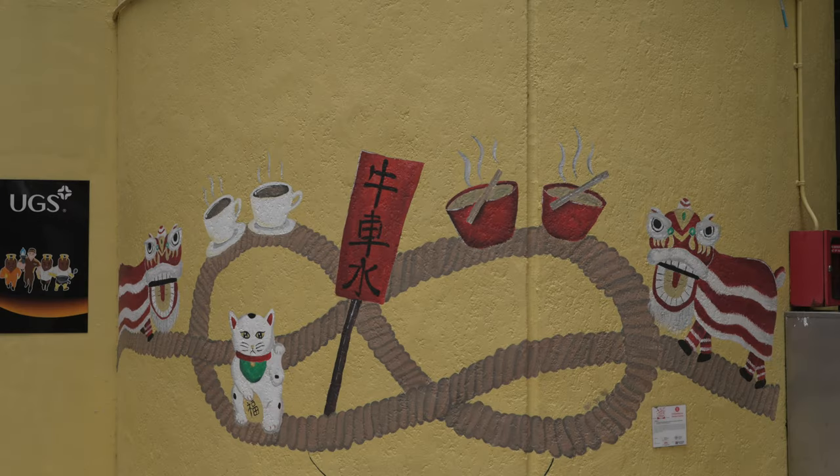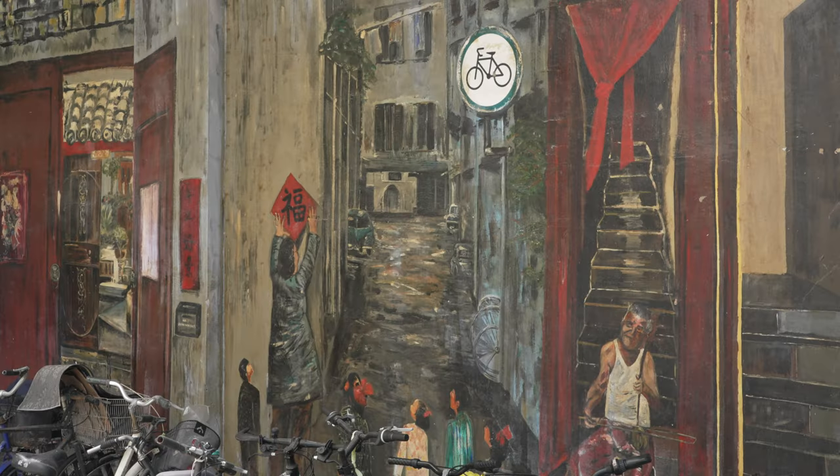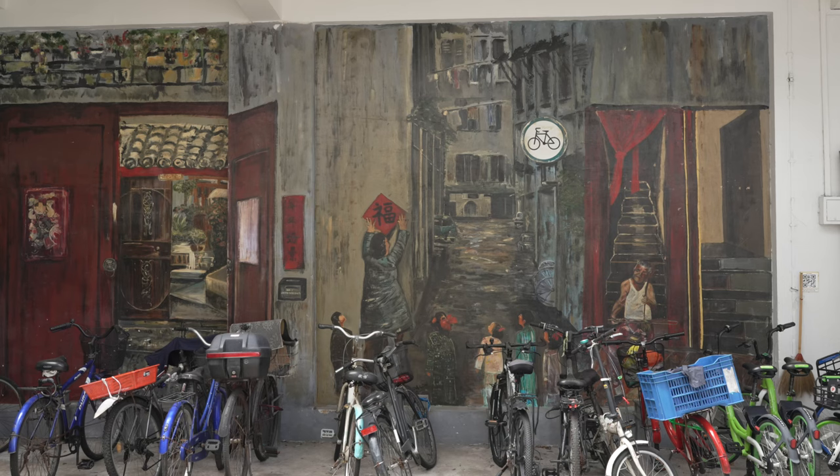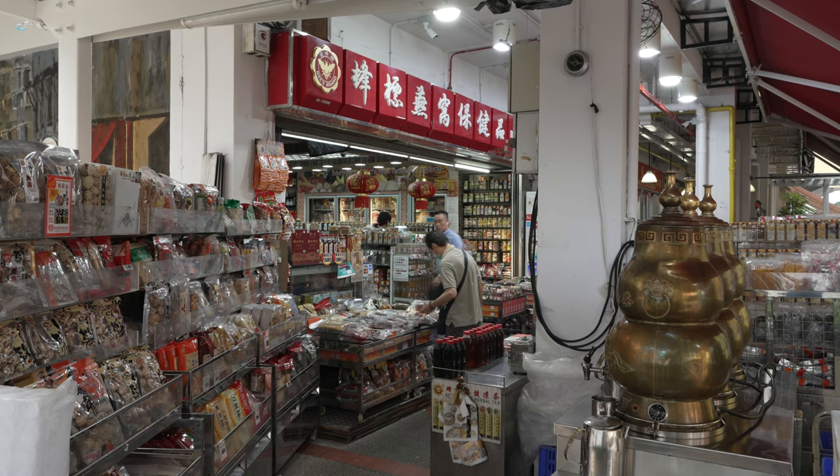The corner from the Buddha Tooth Relic Temple and Museum is the Chinatown street market, which has a wide range of stalls and also some very nice murals on the wall.